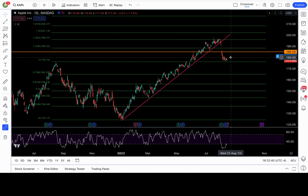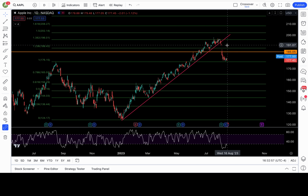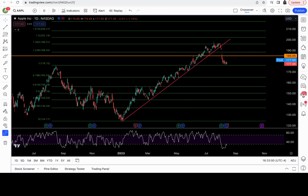Otherwise, watch for resistance at 179.6 and 181. If Apple clears those levels, we could possibly go and backtest, which we haven't yet, 185. And above 185 would put 187, 188.4, and the gap fill at 191 back in play.